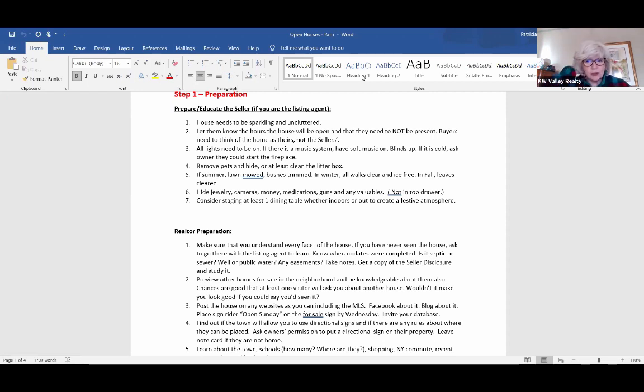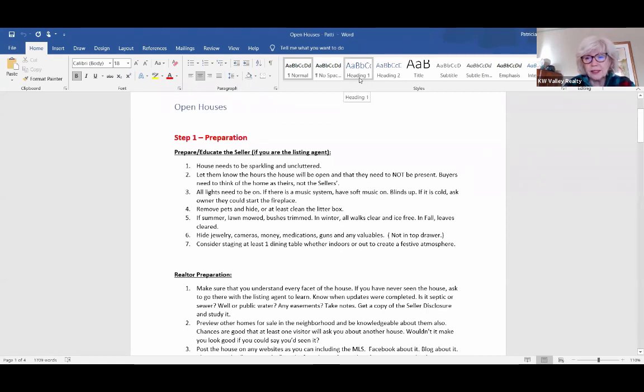Number six, extremely important. Have the seller hide their jewelry, cameras, money, medications, guns, and any valuables, and not in the top drawer. That's the first place anybody's going to look. Sometimes when people have malicious ideas, they'll separate you, knowing there's only one of you.